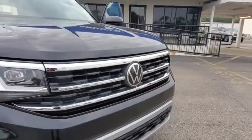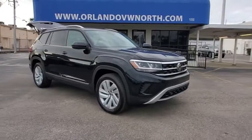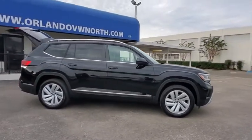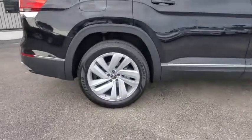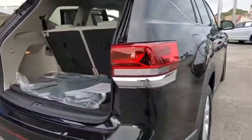Stop by and take a look at the 2021 Volkswagen Atlas. The Volkswagen Atlas provides you all the flexibility you'd expect from a crossover vehicle with three rows of seating. The Atlas also features the latest in audio and safety technologies. Here are some of this vehicle's great options.